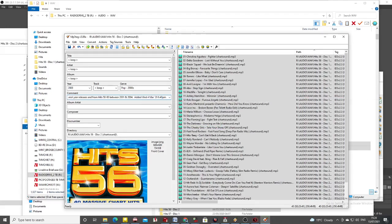So I'll put when it was added again. I usually put this because if you move files around, the dates tend to change. So I'm embedding a record of when they were made. And you can see that it's the 13th of July today at 25 past 3, so 15:25.